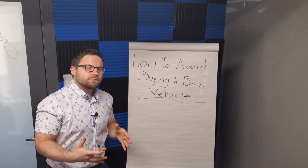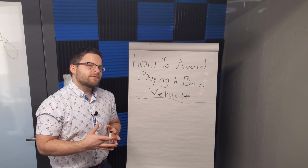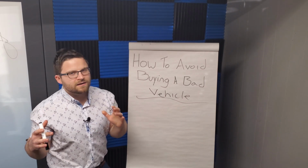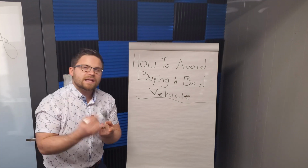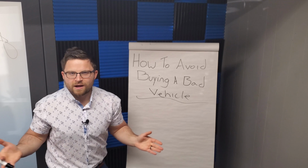Buying your first vehicle, whether it be for your personal use or your business use, can be extremely scary. And there's a lot of pros that can happen, like getting a great price for it, but there's a ton of bad things that could happen, like buying a lemon, for example, where it seems great when you're purchasing it, but ends up just being a piece of crap down the road.